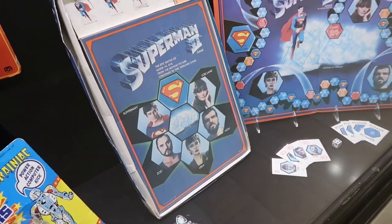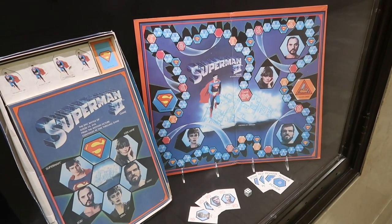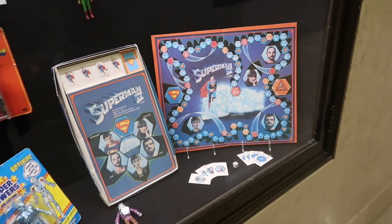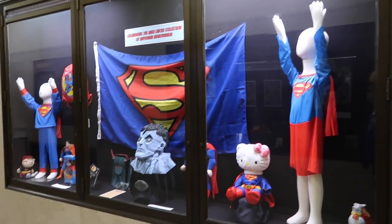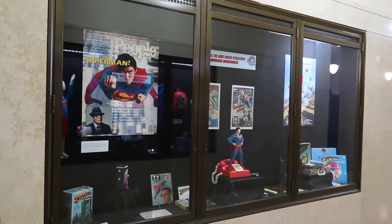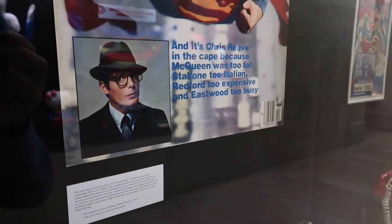Superman 2, look at this right there, there's Zod. I need this board game. Kneel before Zod. Chris is gone. Margot's gone. But it still lives on, in pop culture, in the hearts of a lot of people who love the franchise. Look at this. It's also amazing that by just putting on glasses, you would never know that it's not the Man of Steel. You would just simply think that it was Clark Kent.